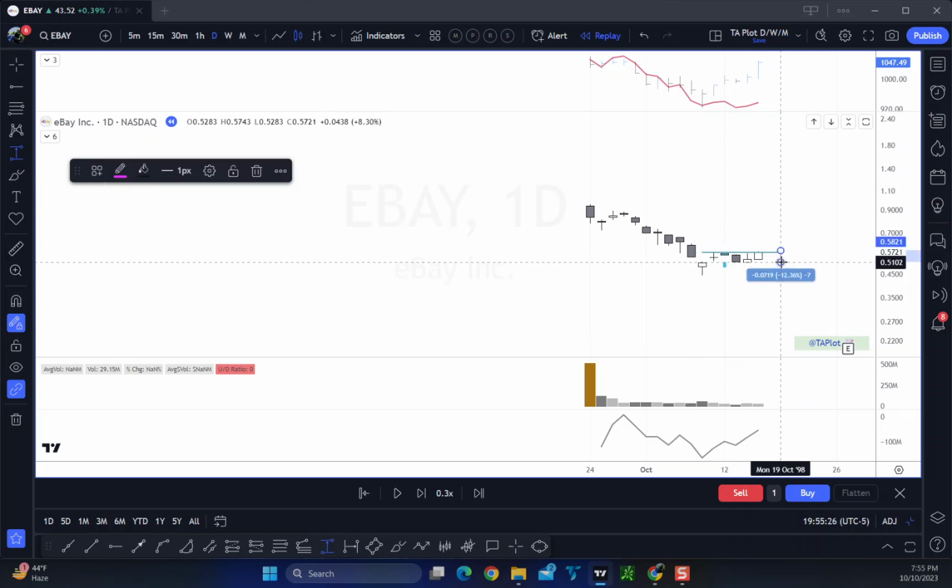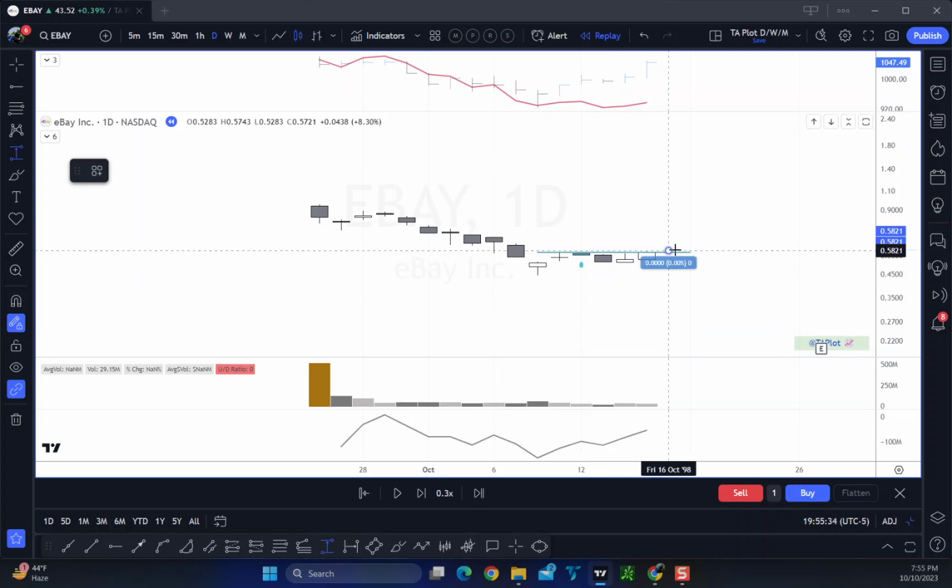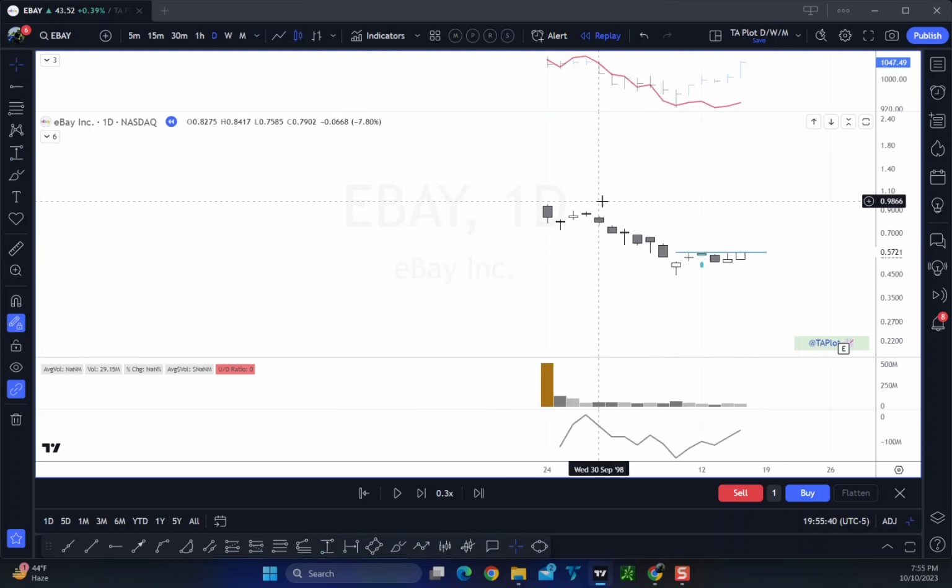This is pretty wide. 12%. Doesn't look wide. Seems like eBay was really a wide, high average true range. That was 10%. That's pretty wide. Doesn't look that wide, but it is. But let's take a look at the reward to risk.